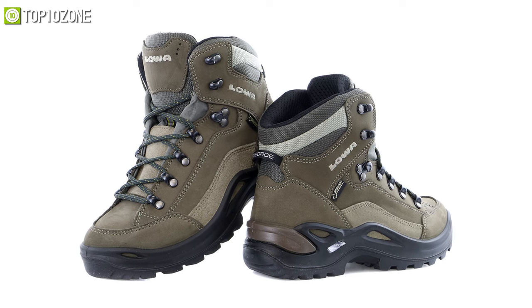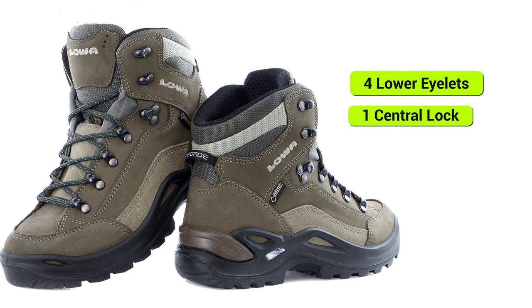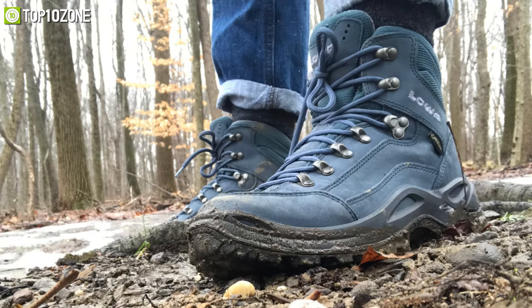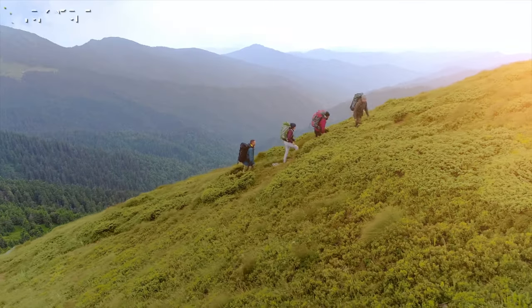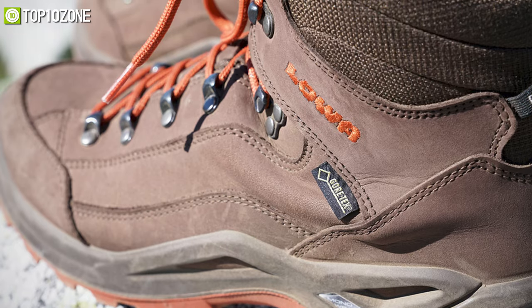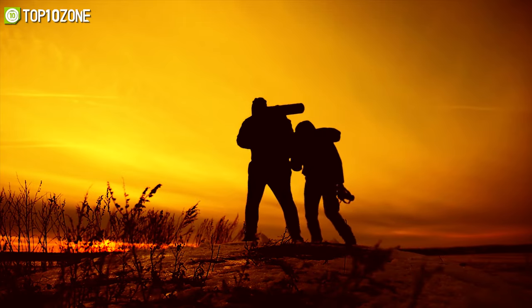Furthermore, the ankle collar is both supportive and comfortable during foot flexion, while the four lower eyelets, one center lock and two upper hook eyelets comprise the lacing system. Its high collar provides excellent water resistance and also handles rough or smooth, wet or dry trails extremely well. All in all, the Loa Renegade GTX Mid is a popular hiking boot that has comfortable wraparound ankle support and is a good choice for hiking and day tripping alike.